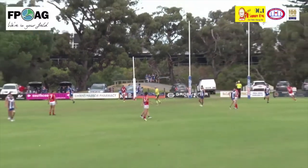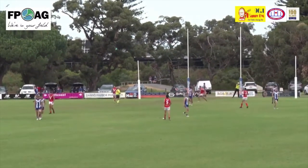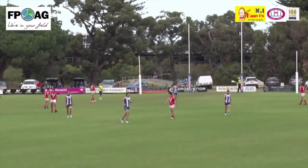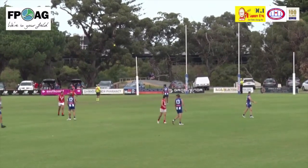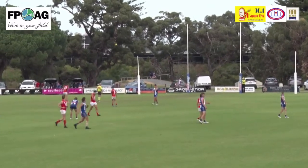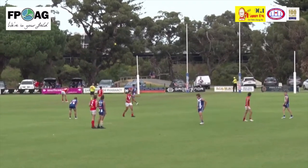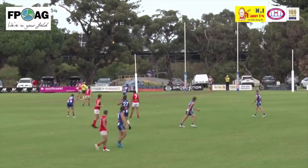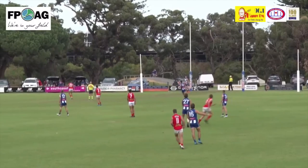Neville, was it? No. It's a single point. Yeah, that one off of Riley Clamp's sweep. And that is a point. So it's 4-5, is it? Yep. No, 4-5 to Strathalbyn, 10-6 to Victor Harbour.